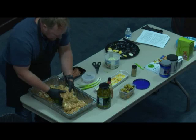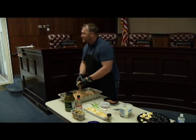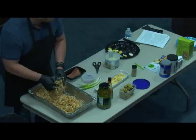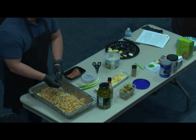So this isn't much different. You can do this with pestos. How many of you like pesto? You know there's different kinds of pesto, right? There can be bad pesto. Pesto is just the Italian word for green sauce. It's kind of like in Spanish, the word chili verde means green sauce.